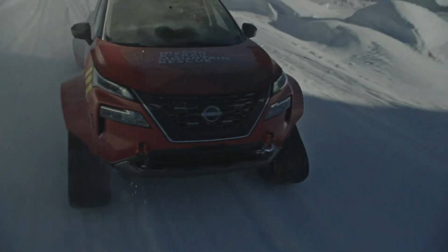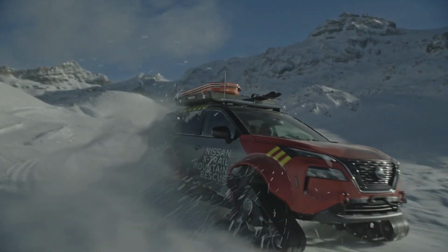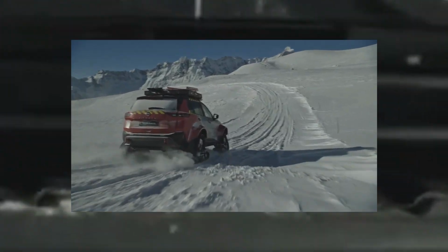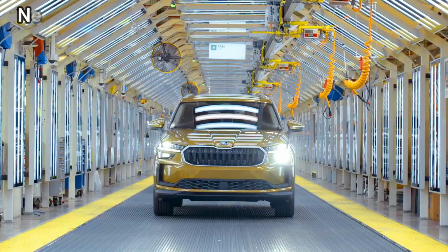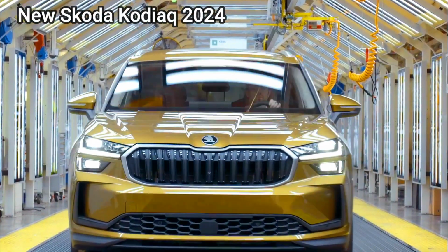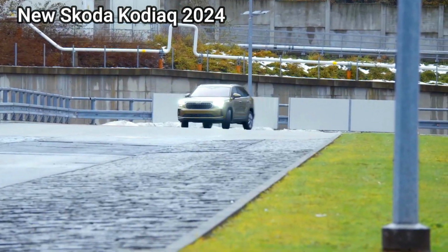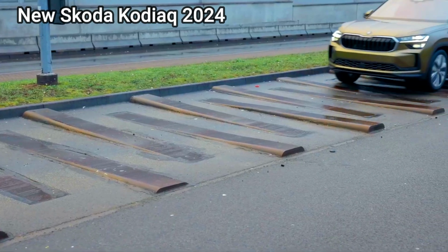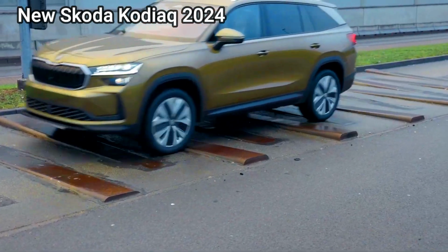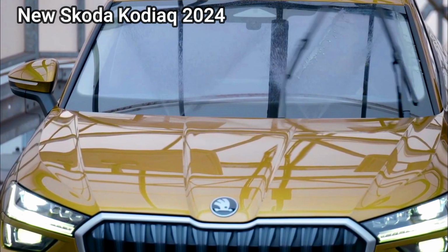Performance. The X Trail e-4ORCE is powered by a 2.0-liter four-cylinder engine that produces 147 horsepower and 141 pound-feet of torque. The engine is paired with an electric motor that produces 197 horsepower and 243 pound-feet of torque. The X Trail e-4ORCE can accelerate from 0 to 60 miles per hour in 7.5 seconds.